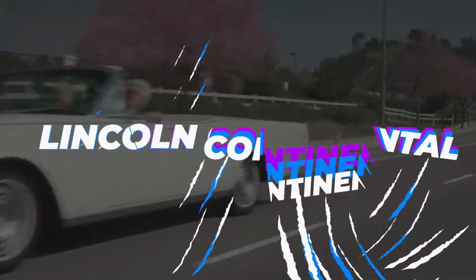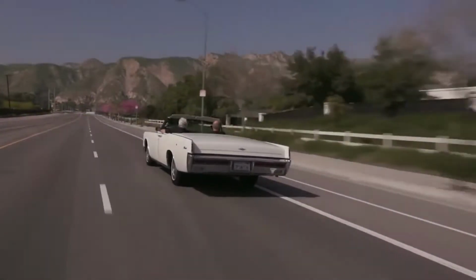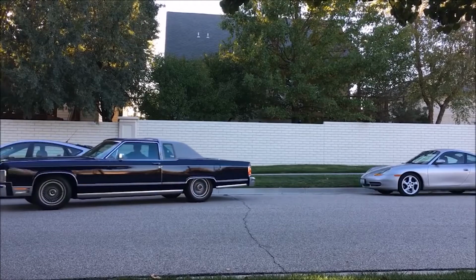Up next, Lincoln Continental. One thing most people will remember the Lincoln classics for is that it was one of these models that President Kennedy and his wife were riding in when he was assassinated in 1963. It was so great that the Lincoln brand was chosen as the U.S.